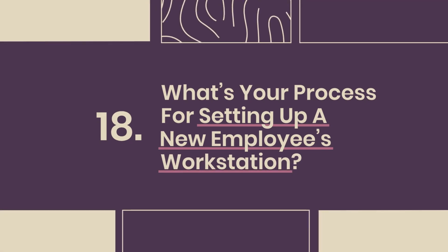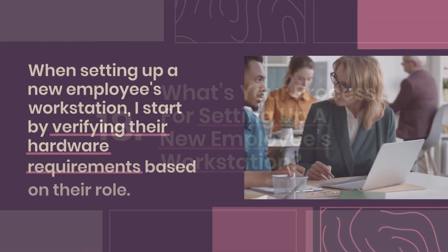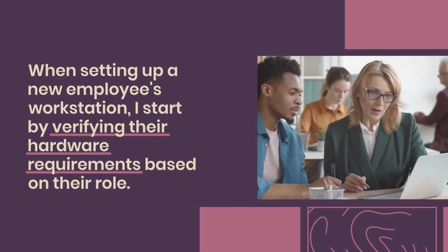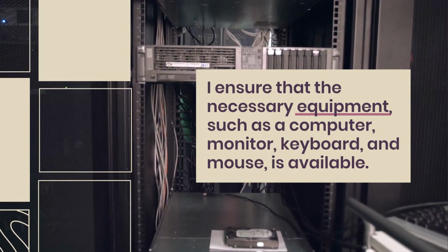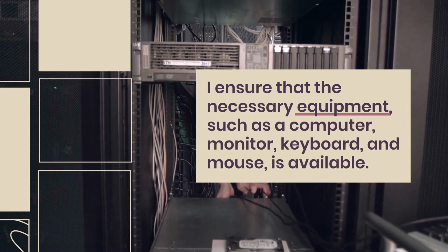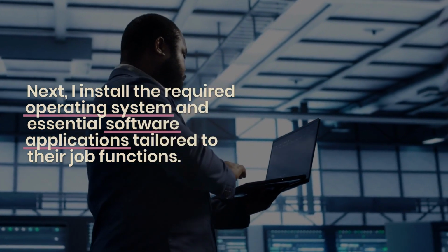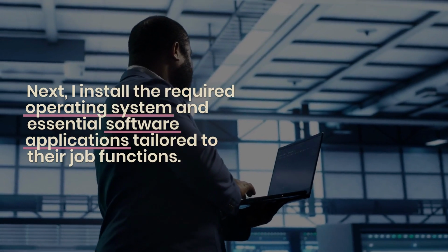18. What's your process for setting up a new employee's workstation? When setting up a new employee's workstation, I start by verifying their hardware requirements based on their role. I ensure that the necessary equipment, such as a computer, monitor, keyboard, and mouse, is available. Next, I install the required operating system and essential software applications tailored to their job functions.